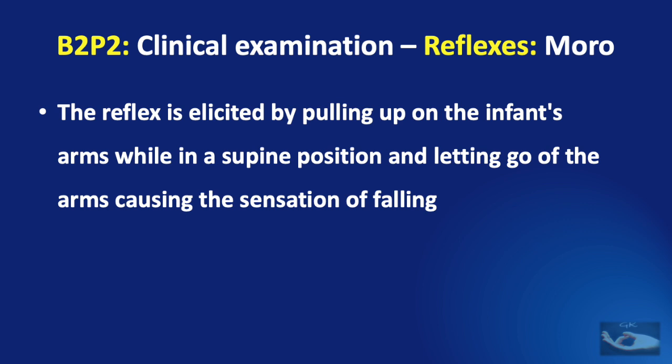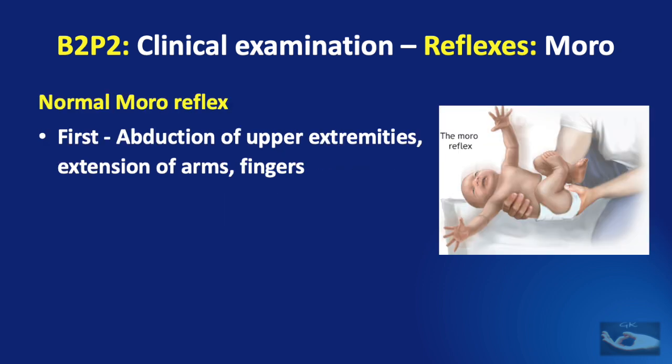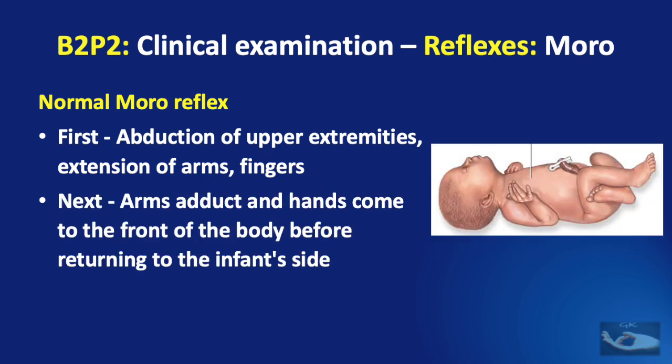This reflex is elicited by pulling up on the infant's arms while in the supine position and letting go of the arms, causing the sensation of falling. The normal Moro reflex reaction would be: first, there would be an abduction of the upper extremities, extension of the arms and fingers, followed immediately by adduction of the arms and the hands coming closer to the front of the body before returning to the infant's side.